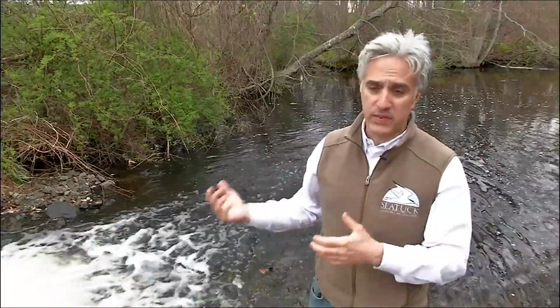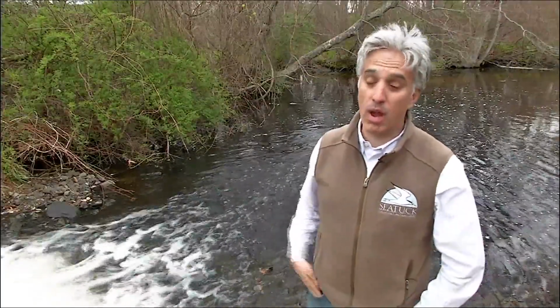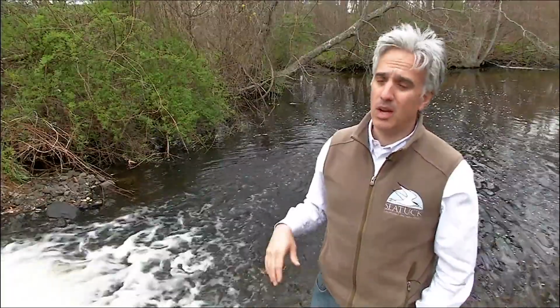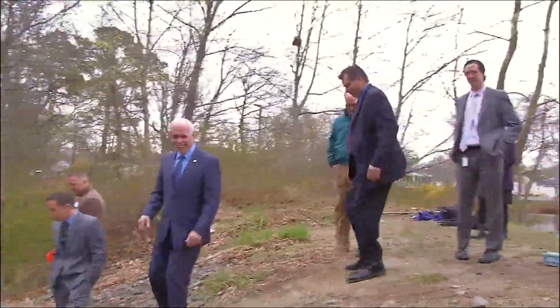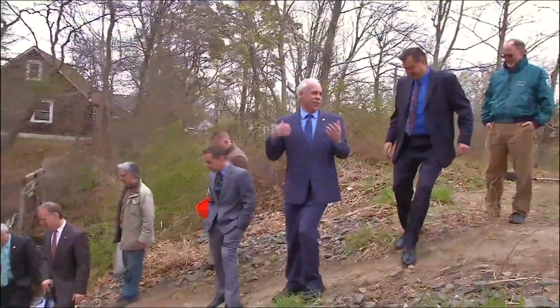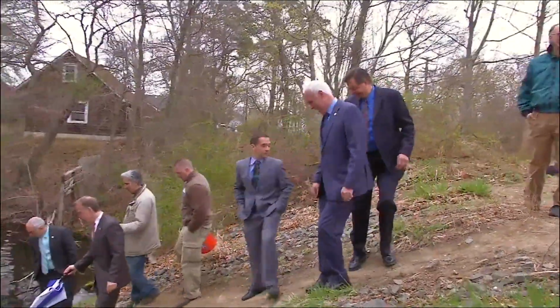We know these fish have been coming in and gathering here at Woodhull over the past couple years, and we've been trying to get people here to see it. So when we realized that the Suffolk County Legislature was going to be meeting here at the County Center in April, right across the street, we thought it was a great opportunity, if we could get their attention, to come across the street and see these fish.